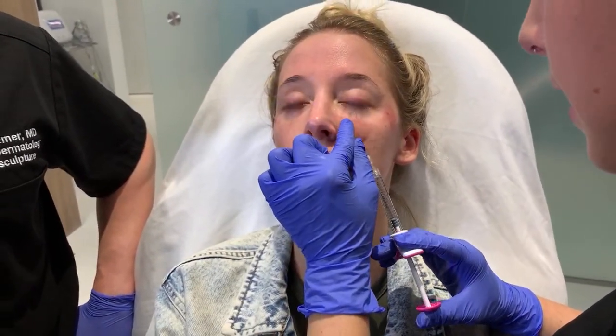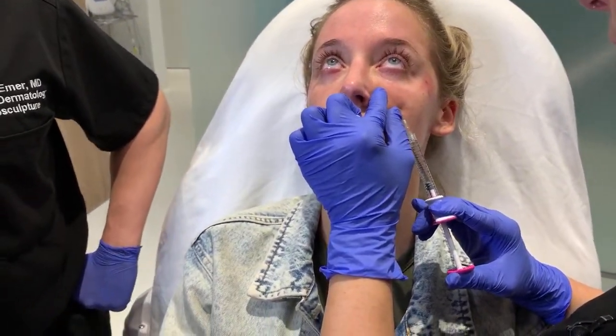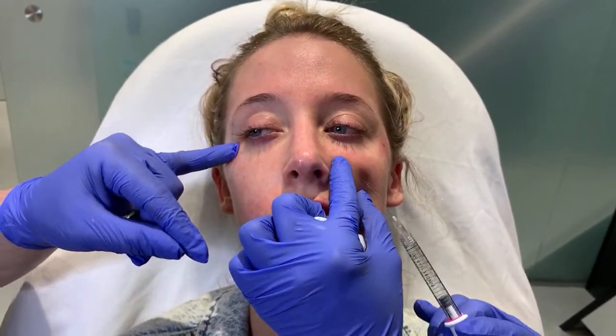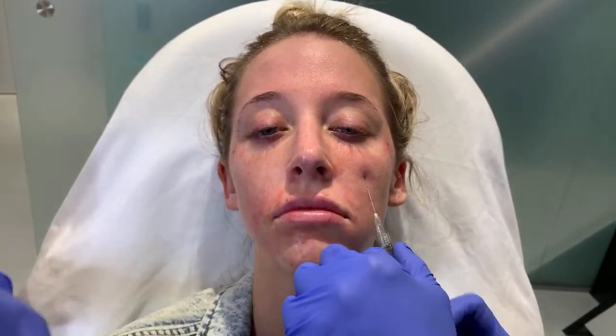Open your eyes and look up again. Thank you. We've been building that up, and now we're just fine tuning a little bit. In some people, the tear trough actually extends all the way laterally to the edge of the orbit right here.